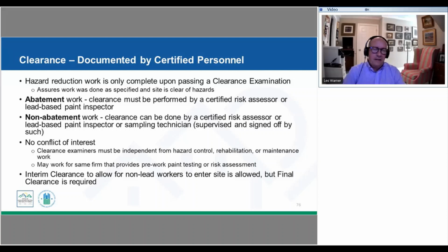Again, we keep talking about that clearance test needing to be done by a third party. We can't have a conflict of interest where there's an incentive for them to get back positive results. You can imagine if we had the contractor themselves doing the testing, if there were areas that they were less confident about, having cleaned up everything, they might, as they chose where to take samples, be avoiding some of that. So we need to make sure that that third party is going in, doesn't have any conflict, and is going to give us an appropriate assessment. They could be part of the same firm that did the front end testing or risk assessment. They just can't be related to the party that did the lead hazard reduction work.